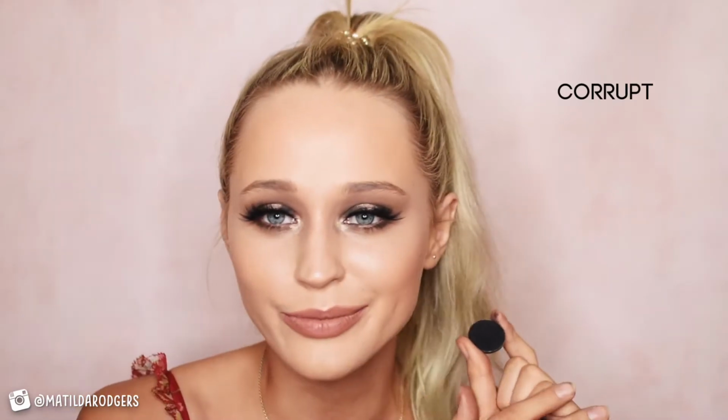And last but not least is another YouTube favourite, and that is Corrupt, which is obviously a true black colour. I think the consensus on YouTube is that this is the best black eyeshadow that you can get. It is true black, so pigmented, it doesn't come off grey, it really is a proper black eyeshadow, which is quite hard to find sometimes, but this one is perfect. It's so easy to get the colour to look opaque and not patchy. So this is 100% the best black eyeshadow I've ever come across, and a definite must have.